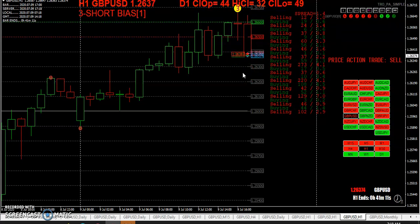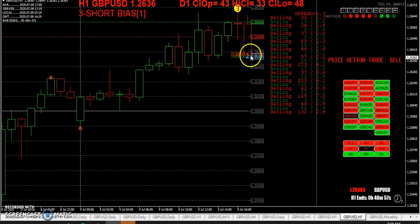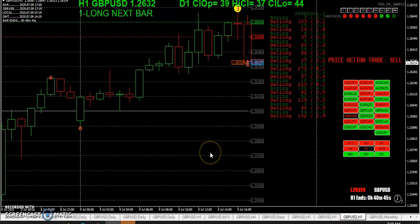Why is it so difficult? Look at that. You'd be up, if you just took it at the line here, as opposed to at the high. Right now, you're up 11 pips. Here, you'd be up almost 11 pips. Let's see. Well, yeah, close to it. Look at that. It's just dropping. Just dropping. Dropping. Even more. 17 pips. 16 pips.